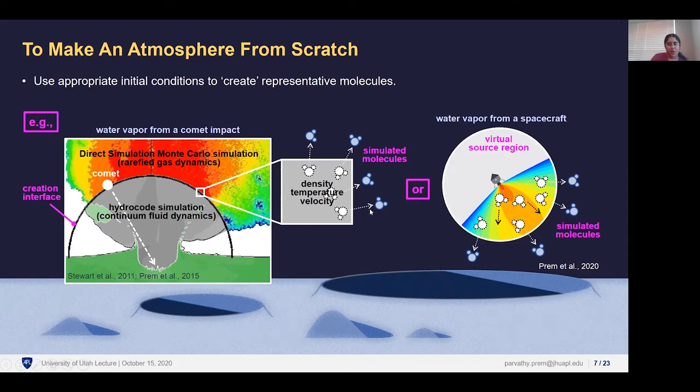And so in this presentation today, I'm going to share with you two case studies, if you will. So we're going to look at a temporary atmosphere generated by a comet impact on the moon. And then we're going to look at a very different kind of atmosphere, a much thinner atmosphere, but one that's generated in an interesting way by the water vapor released by a spacecraft when it burns rocket fuel and releases, among other things, water into the lunar exosphere.